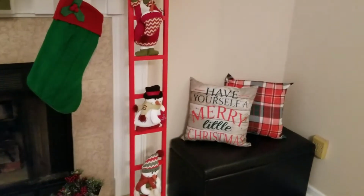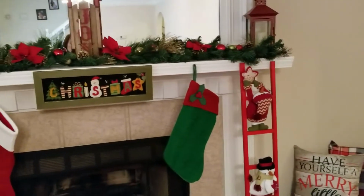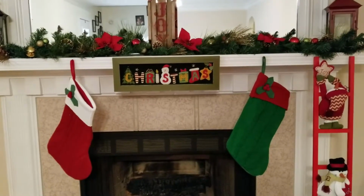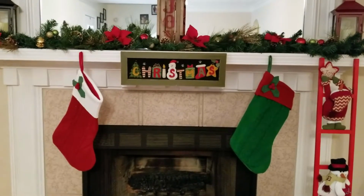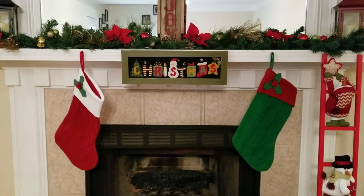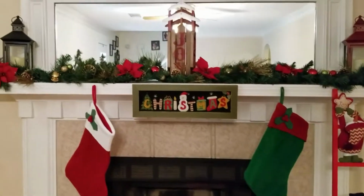Those two throw pillows I got at Walmart. They were $5 a piece. And then up here I have a Christmas sign. And I want to say that I got this from Oriental Trading or somewhere crazy. I thought it was really cute, and I bought it online. And I was really shocked that the store that I bought it from actually had this type of decor, and that's why I want to think it's Oriental Trading. I'm not 100% sure.